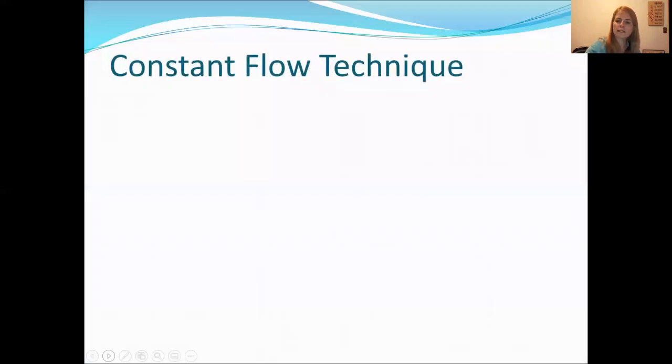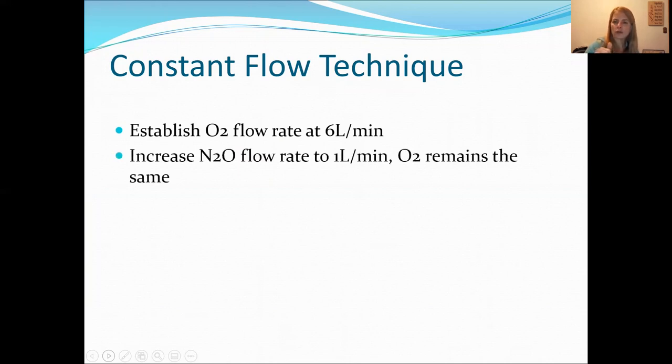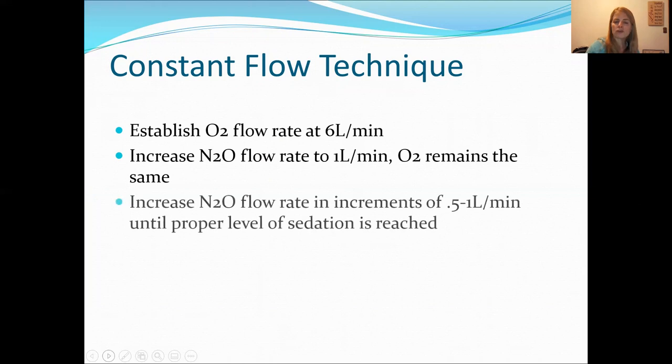Then we've got the constant flow technique. We're establishing the oxygen flow at a rate of 6 liters per minute. We're increasing the nitrous 1 liter per minute. Oxygen is remaining the same. So the oxygen's at 6, the nitrous is at 1. We're increasing the flow rate in increments of 0.5 to 1 liter per minute until the proper level of sedation is achieved.